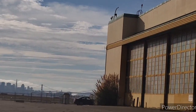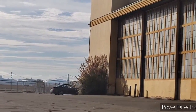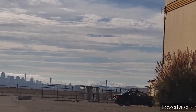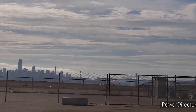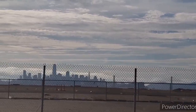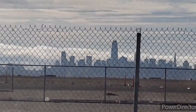Look at all these, it looks like warehouses over here. I can see that people have been doing donuts with their cars. If you guys are familiar with donuts, that's when these kids drive their cars in a circle at high speeds. Okay, there's San Francisco. Yeah, I don't know if you could see it. Let me see if I could focus in a little bit. There it is, San Francisco.